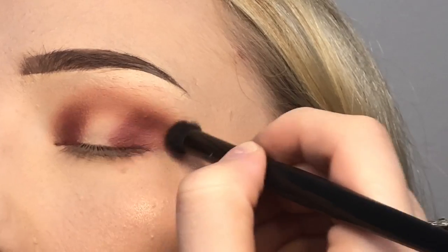Like so, and then grab that brush that you were using previously after washing it or just wiping it off on a towel. Go ahead and blend it.